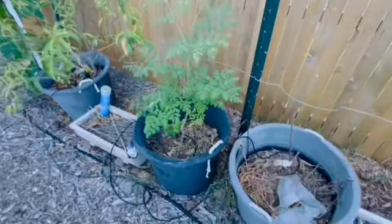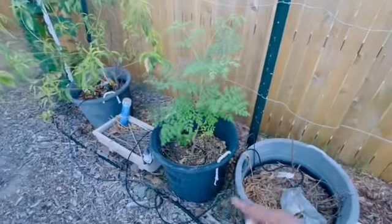Sorry about that, y'all. I was looking down at my foot. I think a mosquito got me because my leg is burning. My goodness. I got to hurry up and get inside.